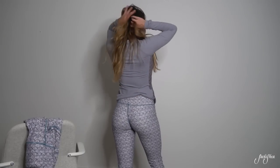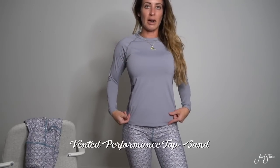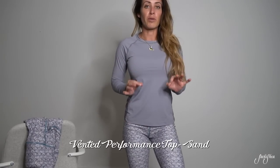So these come in the Mermaid Paradise print too. I love them so much. And I especially love them with this top. I don't know if I've got clips of the top yet, but this is the Vented Performance Top in that buttery, silky, smooth, new performance shirt material. My God, and it's got the thumb holes.